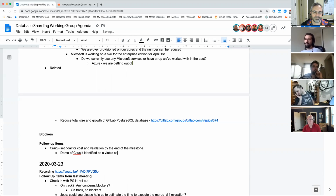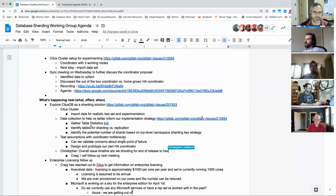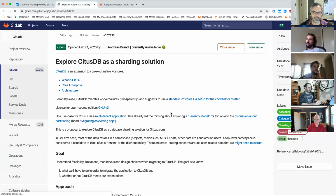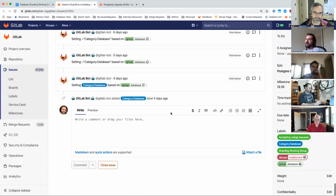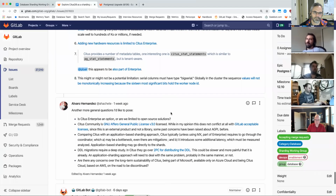One issue I would like to comment on, because it directly affects the feasibility of Citus as a possible solution for sharding, is that there are some concerns I raised as comments on issue 207833, which I hope may start some discussion. At the bottom, there are some comments I left there. Some are more general and theoretical, some even absolutely opinionated. The other ones are comments more related to the architecture.